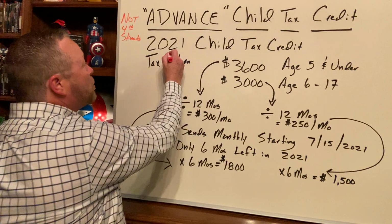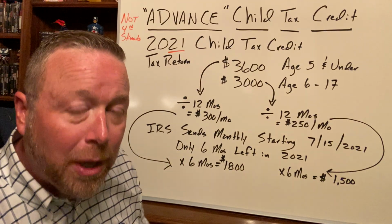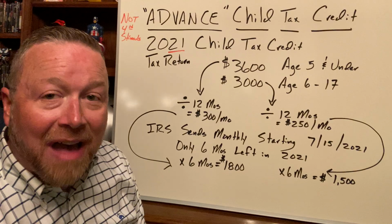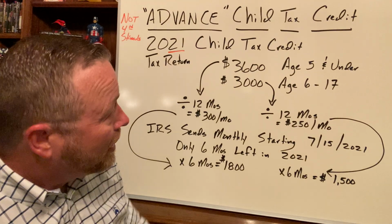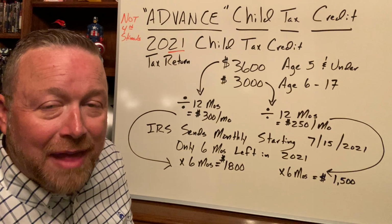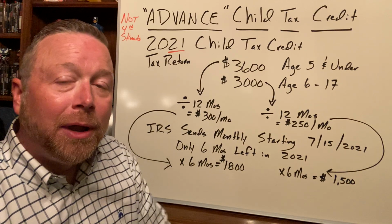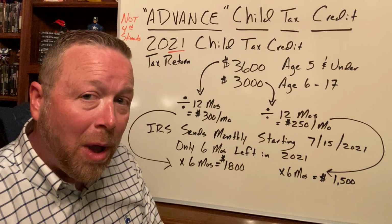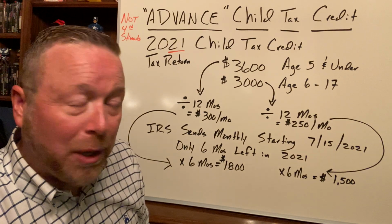So on your 2021 tax return, meaning the one you're going to file next year in 2022 for 2021, you're going to see that for ages 5 and under, the child tax credit is $3,600. For age 6 through 17, the child tax credit is $3,000. You may be familiar with this because in 2020 and before, the child tax credit is $2,000 per child. So in 2021, they've increased this tax credit that you'll then see on your 2021 tax return.